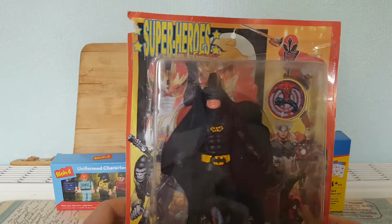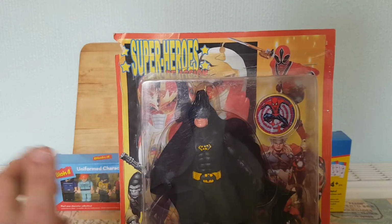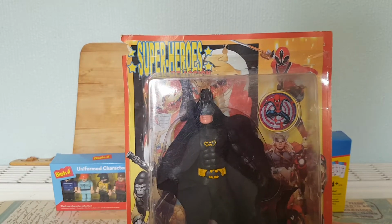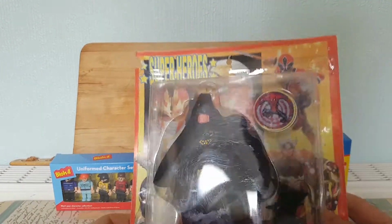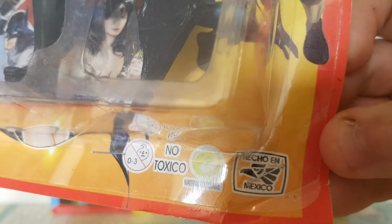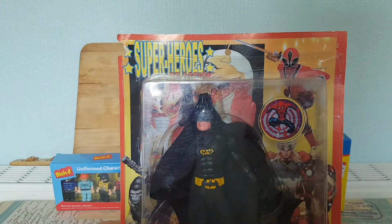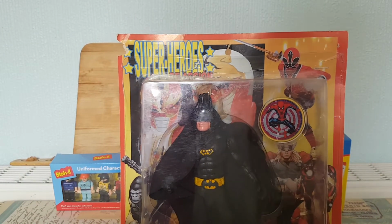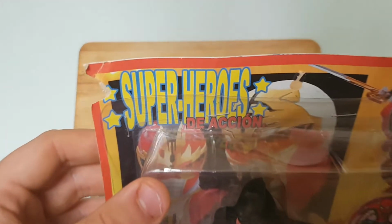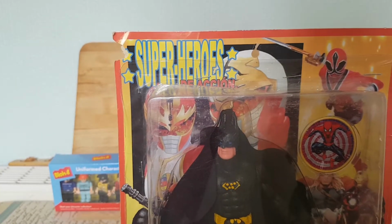He wasn't too expensive. So I'll just run down the facts quickly. He's from the 90s and he's a bootleg Batman doll. Came all the way from Mexico, as we can see just there. I'm shit at Mexican accents, so I apologise if you're Mexican and you're watching this video. Okay, so superheroes de action. I imagine that means action superhero.